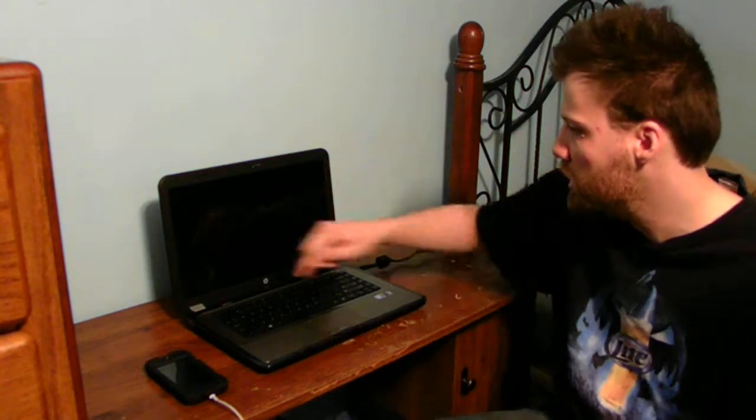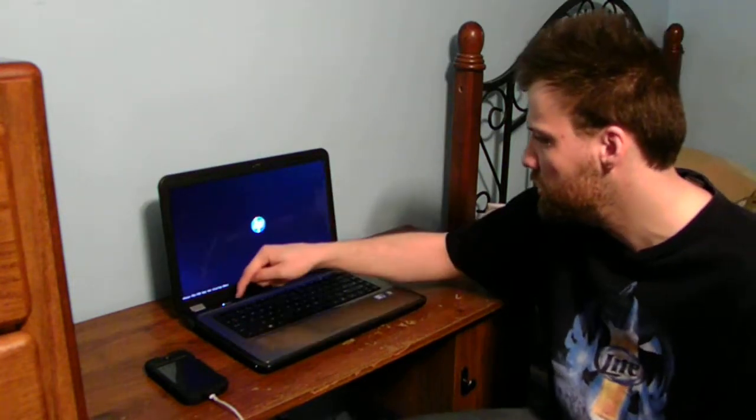Now, of course, my computer works perfectly fine, and yes, it's a bit slow at some times because it has a standard mechanical hard drive. It's a 500 gigabyte hard drive, and it acts like it has a lot of stuff on it. But let's just go ahead and boot it up for you, and I'm going to try to show you what the actual problem is with this computer.